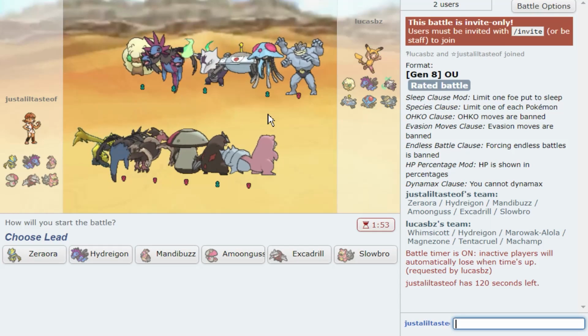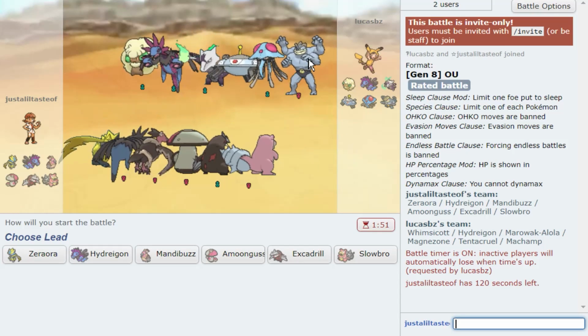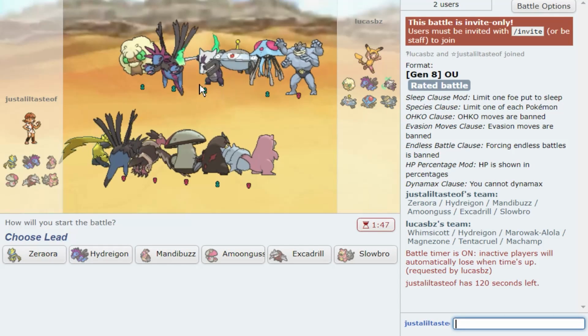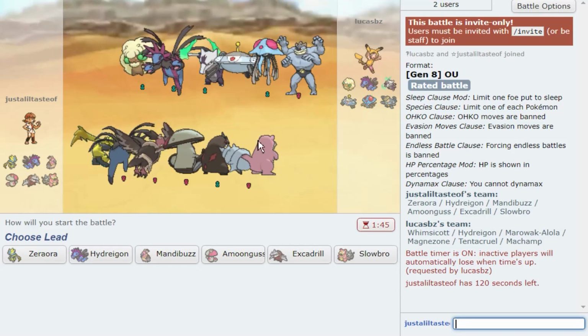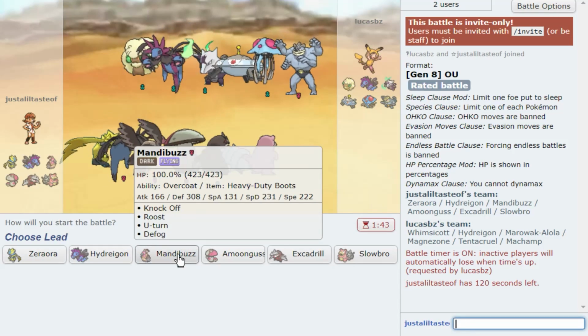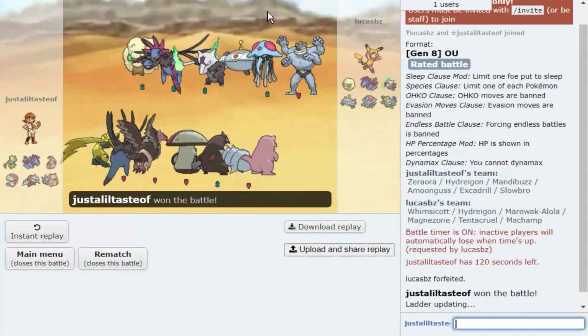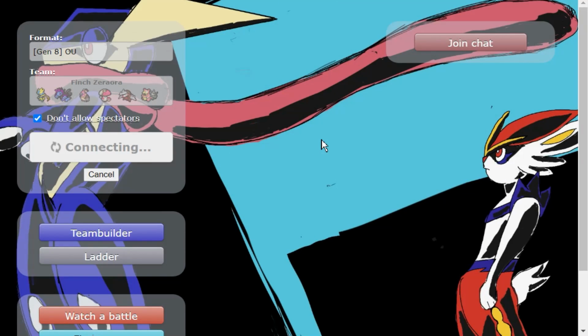Let's give you a little taste of what it is to be on PokeaimMD. So in terms of leads, I absolutely love Zeraora. Like I mentioned before, the speed tier is fantastic here. I have Mandibuzz to switch in on Marowak, so I should be okay there. And I can Volt Switch out versus basically everything. And I kind of figured that would happen. Yep, I knew where I was in the ladder.